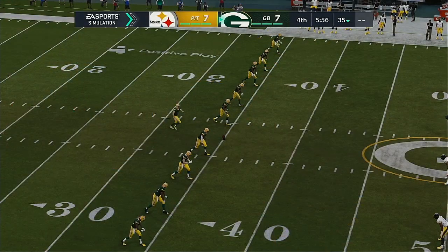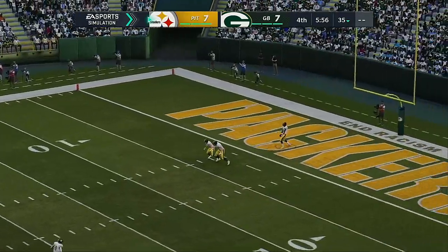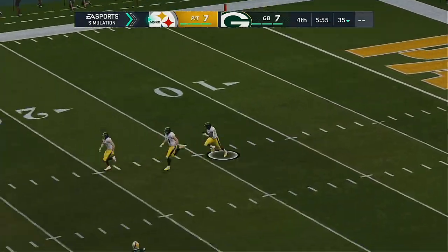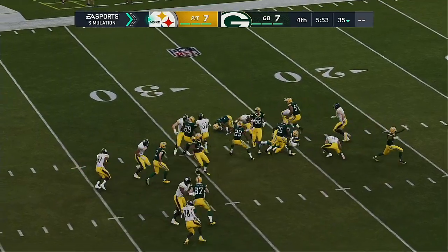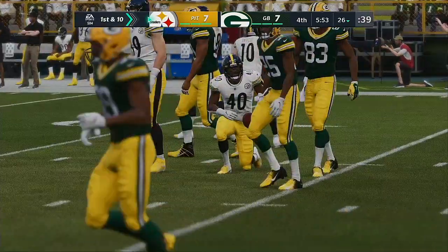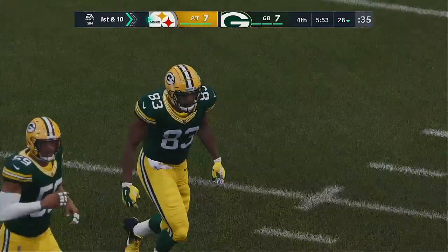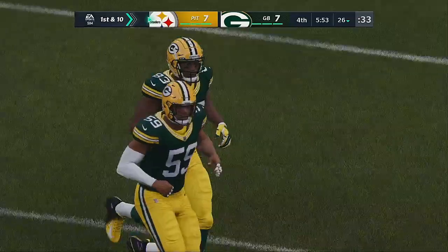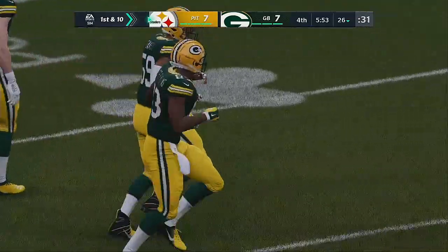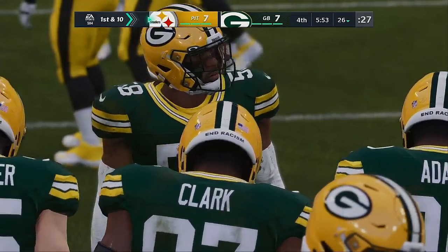So all even at seven now as they kick it away. Fielded a couple yards into the end zone. And they'll get him down right around the 25, actually the 26 officially. So a net gain of one there. And now out come the Steelers. Well, they just gave up the score to tie it. That's the bad news. The good news, plenty of time in this fourth quarter to try to grab that lead back.